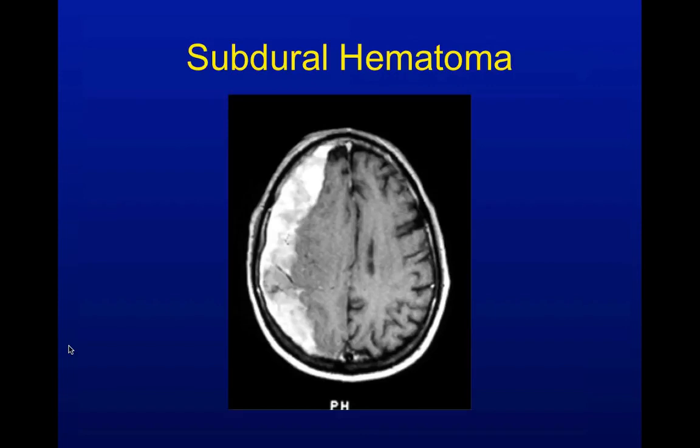Versus subdural hematoma, which is that long sickle-shaped hematoma. They're along the edge of the skull, under the dura, hence its name, subdural, probably tearing the bridging veins. Elderly patient who's fallen, looks like there's lots of atrophy on the CT scan, and loss of the ventricles on that side because of the mass effect.